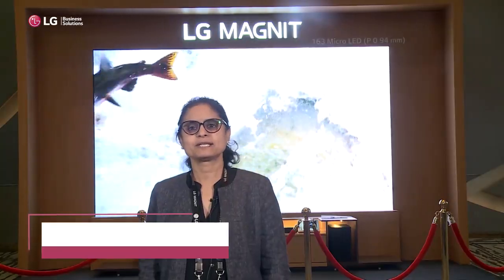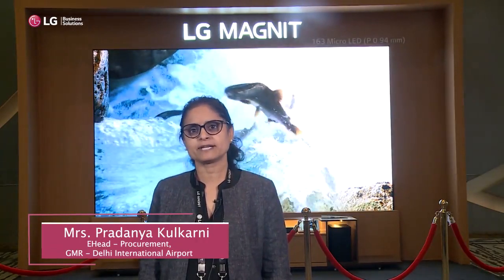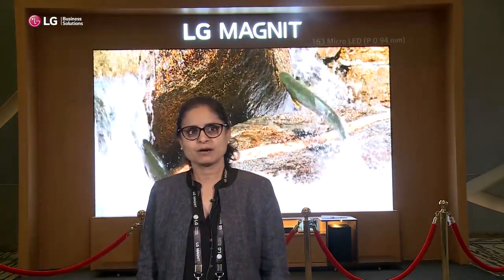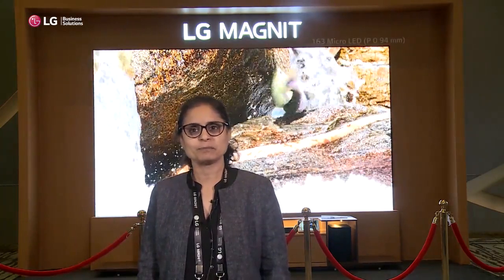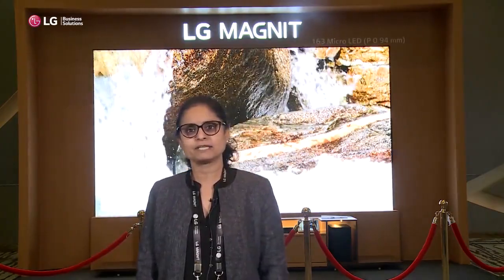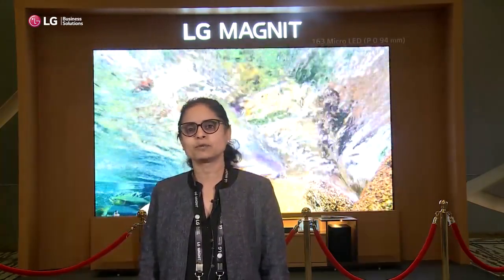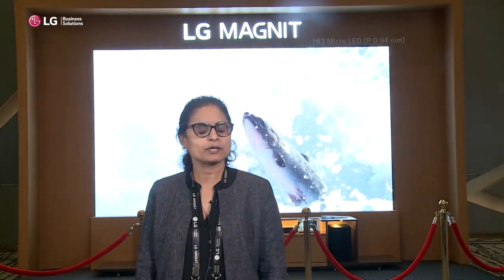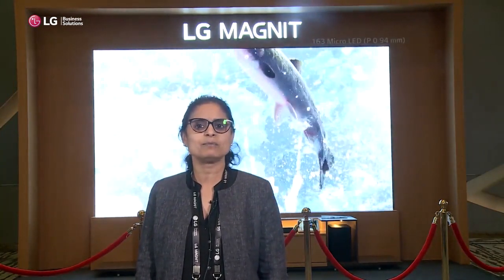We have been associated with LG since long. There are many installations at our various airports in Hyderabad and in Goa and in Delhi as well. The new product which has been now launched with the COB technology, it's one of the best. And looking at the outcome of the product and the performance, I think we look forward to get associated with LG on various aspects. So thank you very much and all the best to the LG team.